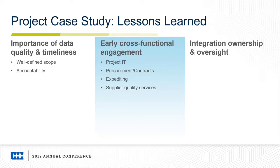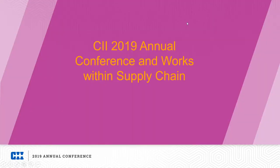And lastly, as is the case with Fluor and Atlas, as John mentioned, we have a full-scale bi-directional integration with our material management system in the Jovix solution. Integration ownership and oversight of the data that moves between those two systems is very important, because now that we've digitized our supply chain, we rely heavily on that data for project execution. John is going to show us how CII is taking the digital supply chain to the next level.